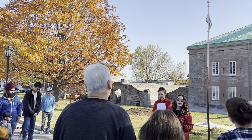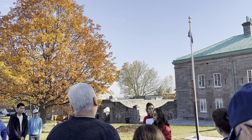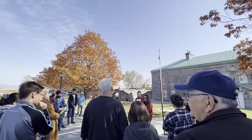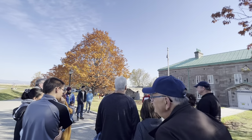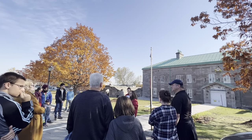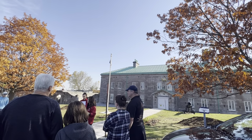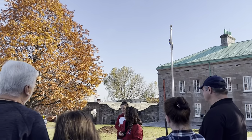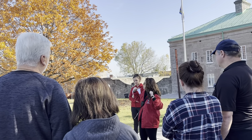It had a garrison of 800 soldiers living here, and some of them came with their families. So in total, it was 1,000 living inside the citadel. So of course, like I said, it was a small city inside a bigger one, and they had everything to survive inside the fortress. They had casemates, armory, a well for the water, a prison, a hospital, and the hospital was the building behind me.